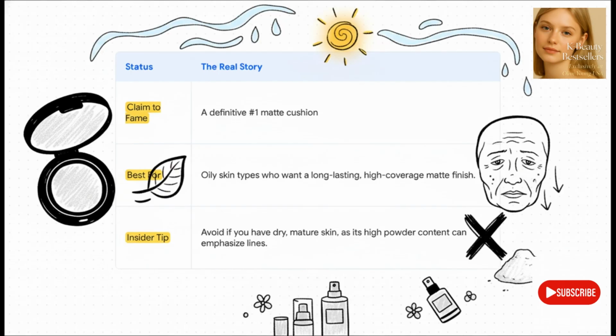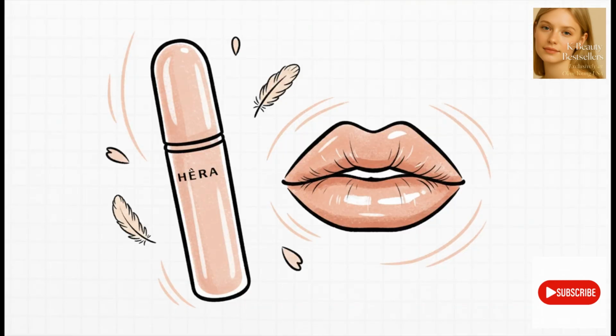It's absolutely brilliant for oily skin, especially during a crazy hot and humid Korean summer. But if you have drier, mature skin, all that powder in the formula can settle right into fine lines and actually make them look worse. So it's an amazing product, but truly only for the right skin type. And for lips, well, the top seller isn't what you'd think. The most popular lip product from Hera isn't some bold lipstick. It's their sensual nude gloss.